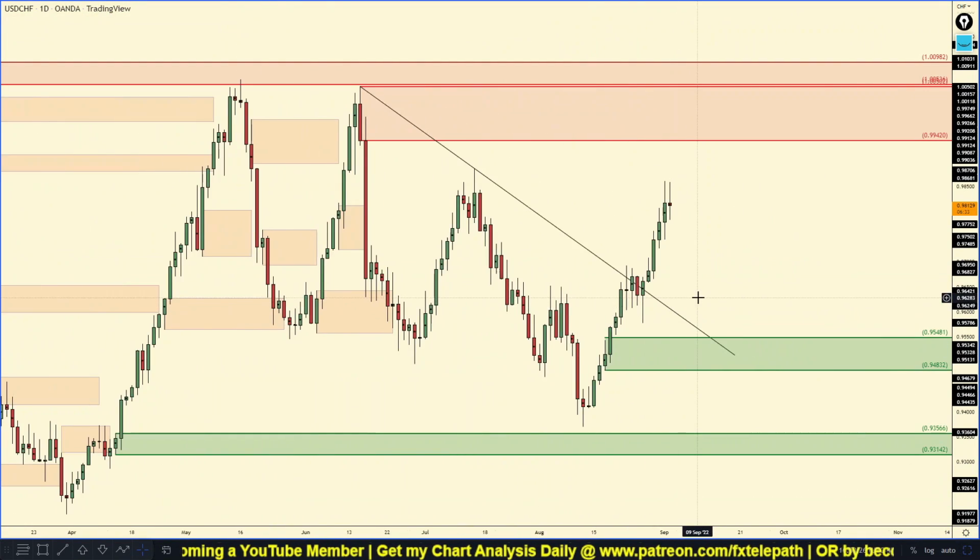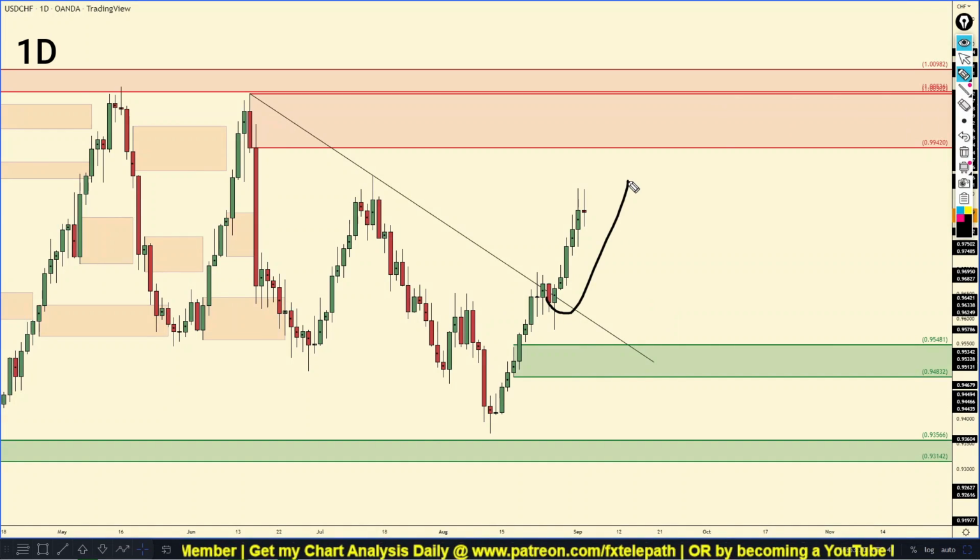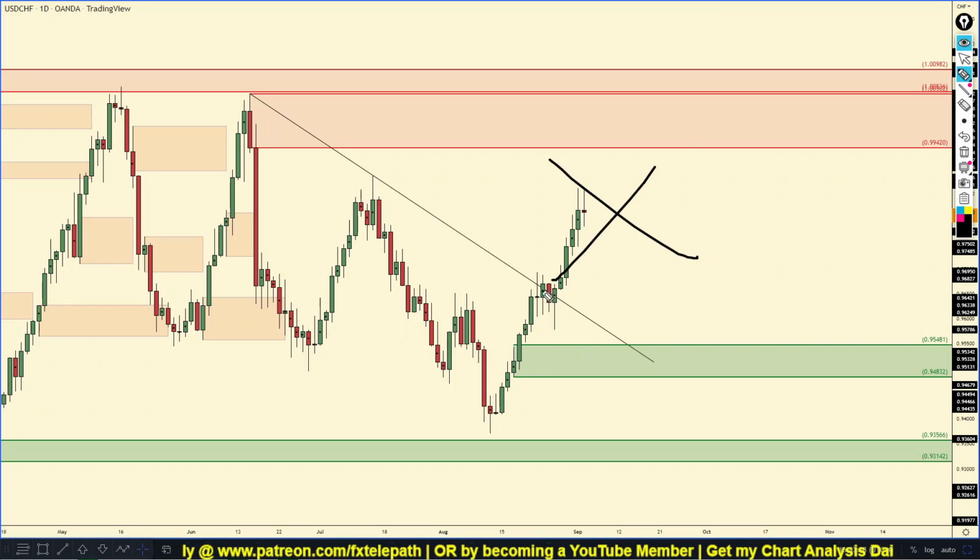And in last week's forecast, you can go back and watch it, I talked about how I thought we were going to explode to the upside based on what I was seeing around this trend line. And obviously that took place very, very well. But we still have a sideways daily chart here. We don't really have a daily uptrend yet.